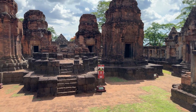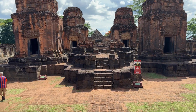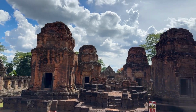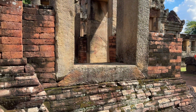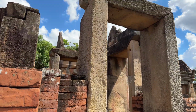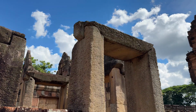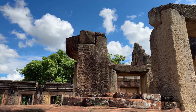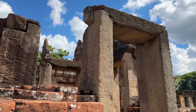And then they had a series of towers here. So they had a central tower that's completely collapsed. And then they had 4 smaller towers around. Yeah, so this is the library. So you see how they did a 45 there and a 45 on top, but then they notched it on the back like a tongue and groove to get it to interlock. And that would have kept it from shifting around.